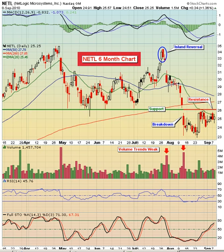Today we are looking at NetLogic Microsystems, ticker symbol NETL. This is about a $1.6 billion technology company. NetLogic is part of the semiconductor group, which has actually been lagging of late. You can see from the chart here, everything looked pretty good on NetLogic as we came up and got close to the late April high, which was around $35. We got up to about $34.50.